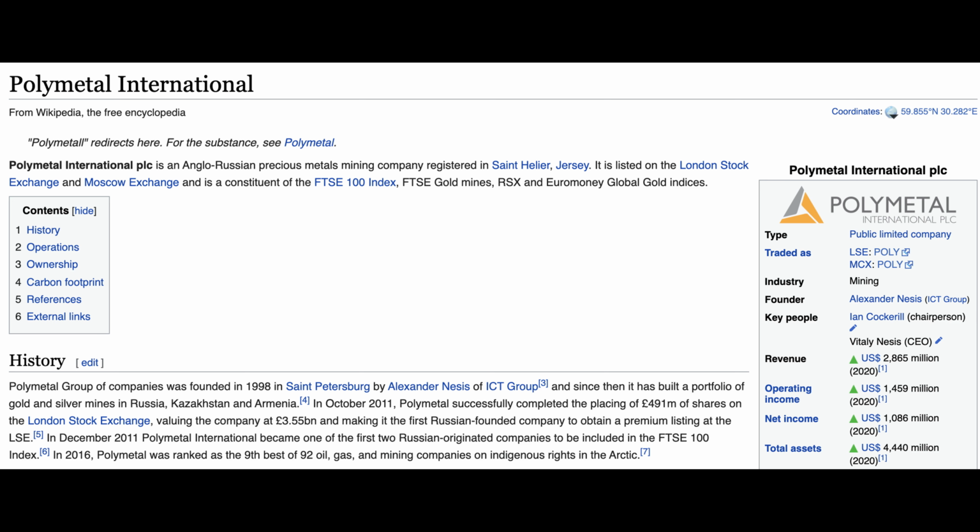And what do they do? They mainly mine precious metals such as gold and platinum, and they have a lot of mines in Russia and Kazakhstan. The company is listed on the London Stock Exchange, part of the FTSE 100 index, but that might be changing due to the sanctions on Russia. There are quite a few companies listed in London which are currently being delisted or removed from the index, so we will see what happens with that.